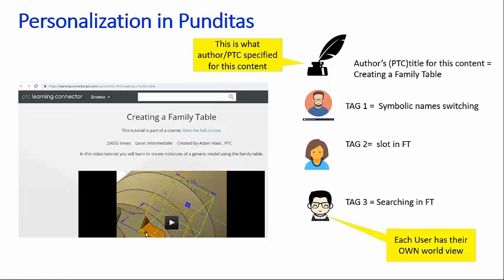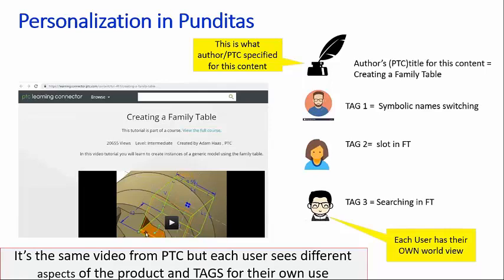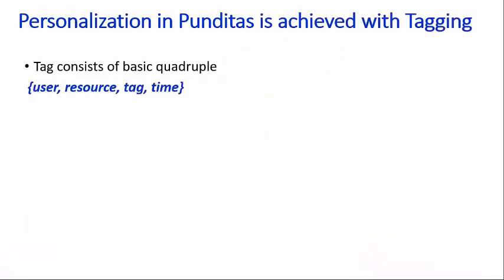So each person or each user can tag the exact same video based on what they see important in that particular video. And that's exactly how we do things in Punditas, and that's why we are able to provide all of this information within the context.